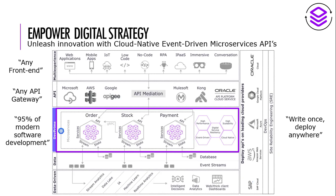Here is the big picture of your digital strategy ecosystem. Most of your investments go here in this purple highlighted zone, which represents your business backend applications. DevPrime is right inside of this digital core, boosting your application development and empowering your team. Deploy microservices in any cloud, like Microsoft Azure, Amazon AWS, Google Cloud, Oracle Cloud, and so on. Expose APIs in any API gateway and using any kind of front end.